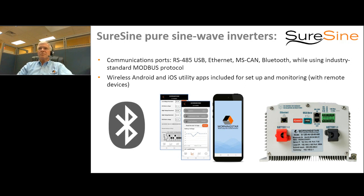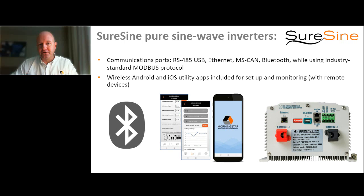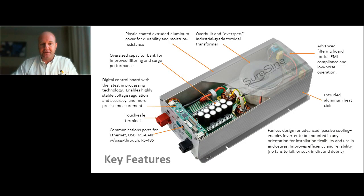Okay, thanks very much, Jim. Really appreciate that overview. And as you can see, we're all really excited about the very global applications that this product can support. So what I'd like to do now is talk further about the SureSine, but take a deeper dive into some of these features that Jim introduced us to. We want to make sure you all understand what is possible with the product.